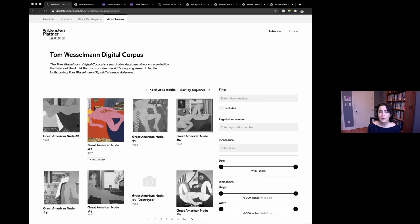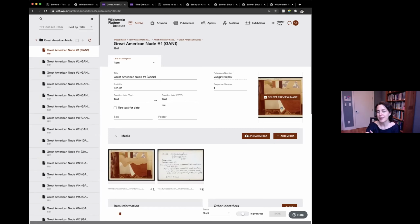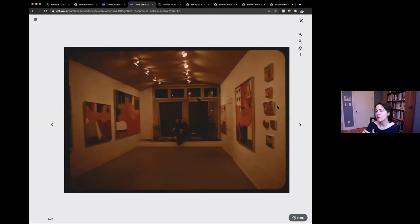We have plans to augment our cataloging, certainly. For example, we have digitized the Tom Wesselmann archives. And I just want to show a few examples. These are really great. He kept kind of a Polaroid inventory of his works. So you can see here the Great American Nude #1 and all of the notes he kept on the back. So he has this for many of his works. We have installation shots that we plan to be tying to exhibition histories. So that could certainly create a more robust digital publication. Additionally, we have correspondence and other exhibition and studio installation shots.